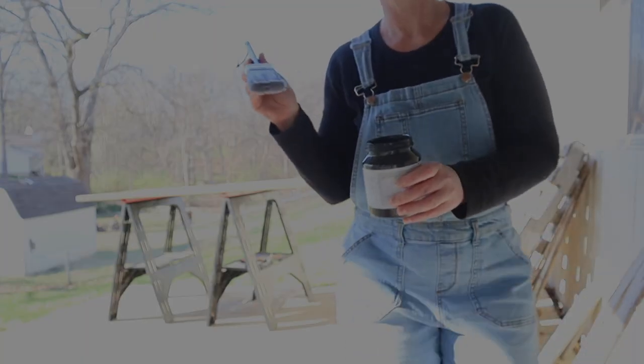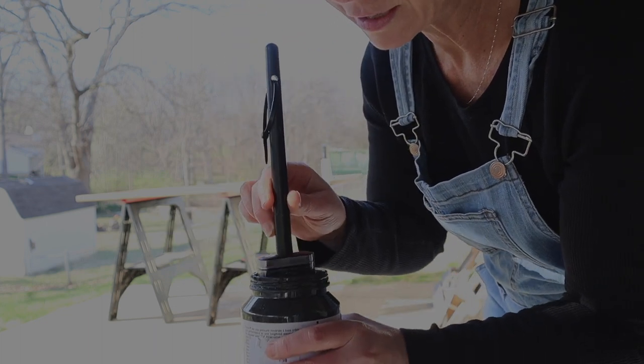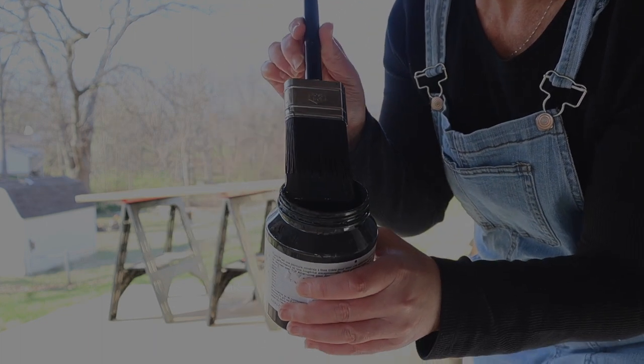So with the Fusion Mineral Paint in Ash, our Klingon brush F50 and a squirt bottle, because this brush works best when it's wet, we are going to slap a coat of paint on this door. Here, I'll let you see it first. Isn't that beautiful?